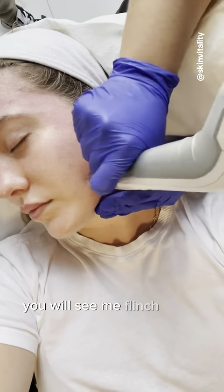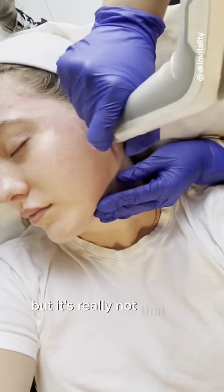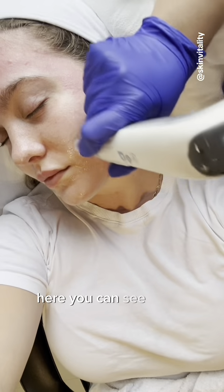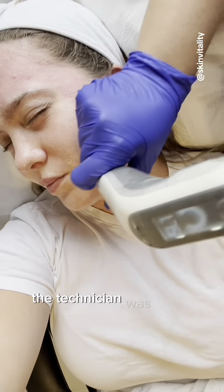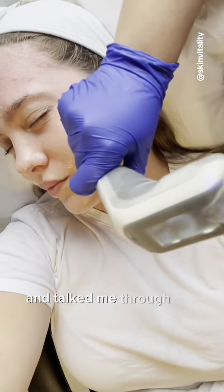You will see me flinch a little bit throughout the procedure, but it's really not that bad. It just feels like some rough sandpaper rubbing up against your skin. Here you can see we're going on the cheeks, so we're going to do the whole entire face today. The technician was really great, really gentle, and talked me through the whole thing.